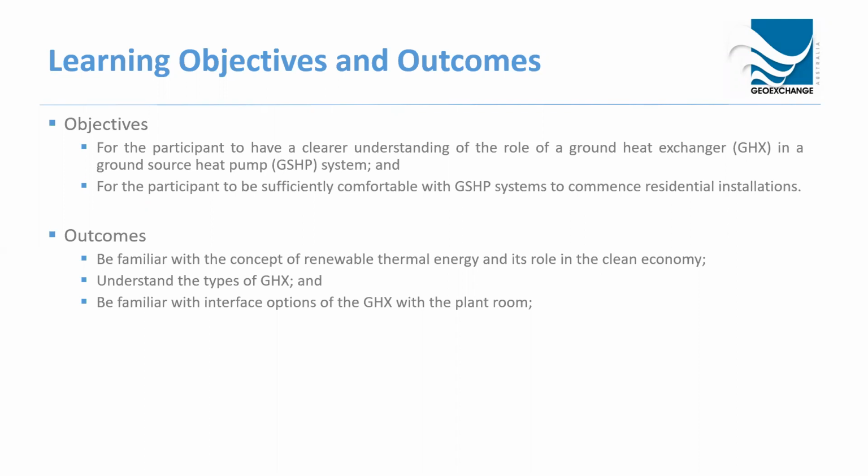In terms of outcomes, once again, be familiar with the concept of renewable thermal energy and its role in the broader economy. I'll repeat this because I see it as really important: the more we get thermal energy integrated into the energy conversation, the more success there will be in actually making some impact and allowing that to happen. We'll go through different types of ground heat exchangers again, and then look at some of the interface options coming up into the plant room.